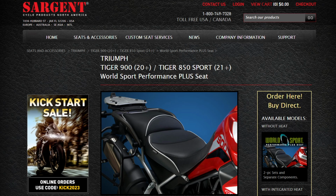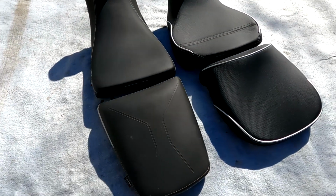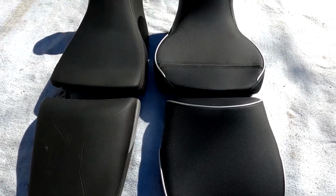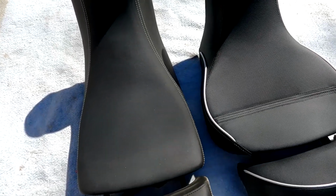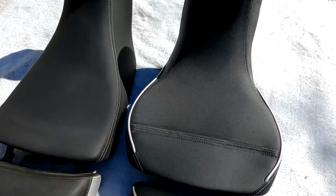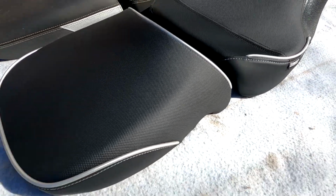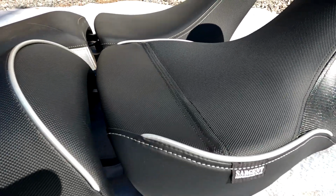Today I want to look at this new seat from Sargent that I just got for my Triumph Tiger 900. This is their World Sport Performance Plus seat. You can see as we set them side by side that this aftermarket seat looks nicer, has more padding, and has more durable materials than the stock seat. Sargent uses superior densities of foam in improved contours to offer the highest level of comfort possible, and a seat that has more surface area without becoming overly bulky or excessively taller.